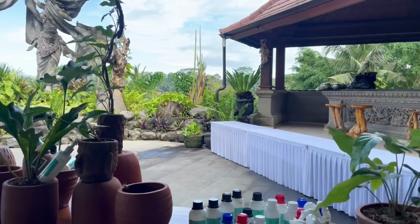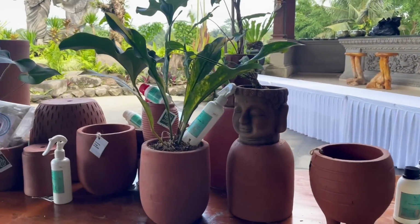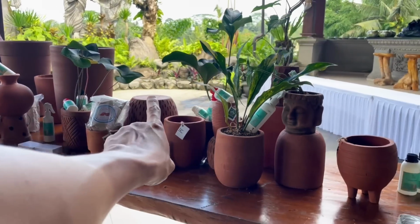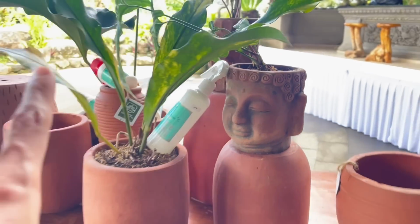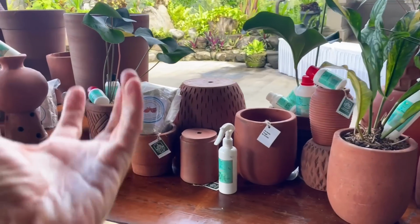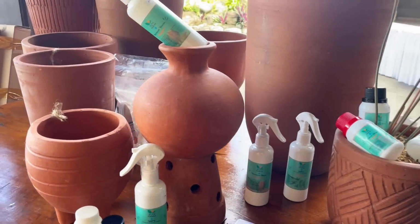But there's a terracotta pot vendor here, and there's all manners of plant care products in here. And Bali is also a producer of terracotta pots, by the way. There's a lot of makers here. How cute is that? A lot of the roofs here are actually made with terracotta, and a lot of the old-timey coffee mugs and things like that. So people have been using terracotta for a very long time in Bali.